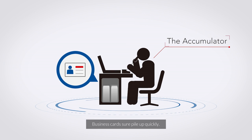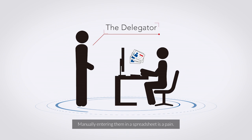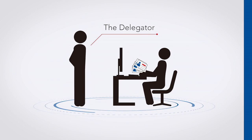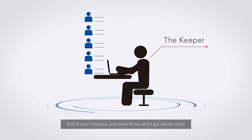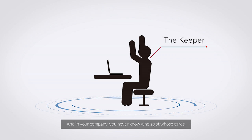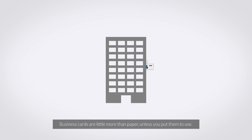Business cards sure pile up quickly. Manually entering them in a spreadsheet is a pain. And in your company, you never know who's got whose cards. Business cards are little more than paper, unless you put them to use.